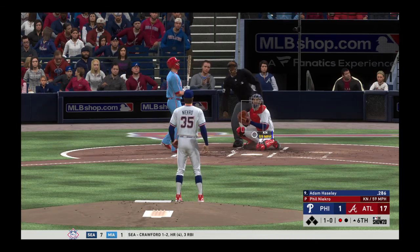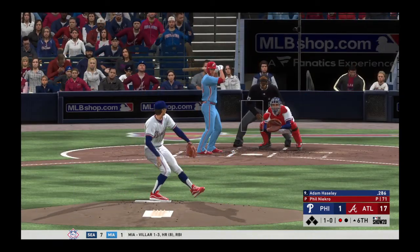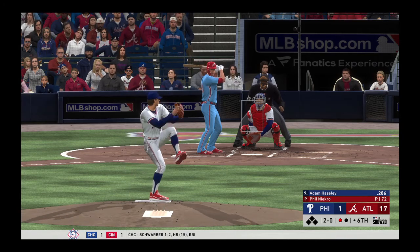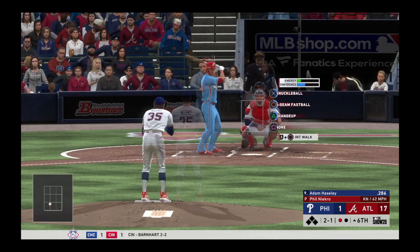Now he bounces a knuckleball up to the plate for a ball. The average sits at 286 here to start play, 2 home runs and 3 driven in. And a knuckleball stays outside. 2-0 now. Needed a strike with the knuckleball, and he got it. 2-1.